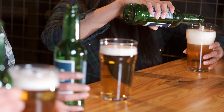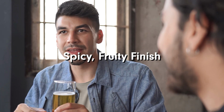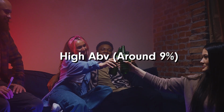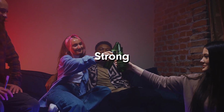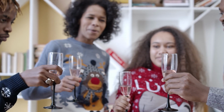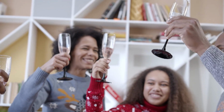La Fin du Monde is brewed with barley, wheat, and hops, but it also includes coriander and orange peel, giving it a distinctive, spicy, fruity finish that you won't find in many other Canadian beers. The high ABV, around 9%, means it's strong, but the flavor is so well balanced that it doesn't feel like a heavy hitter. It's smooth and delicate, with notes of banana, spice, and a hint of citrus.